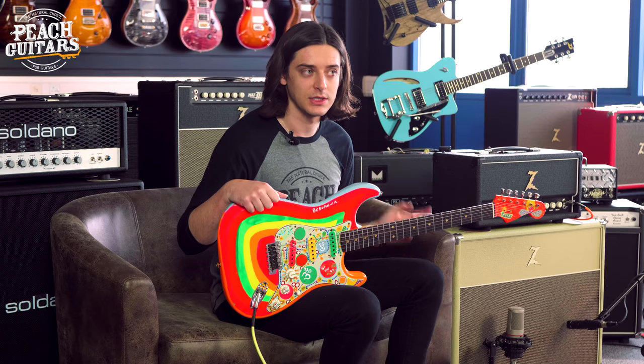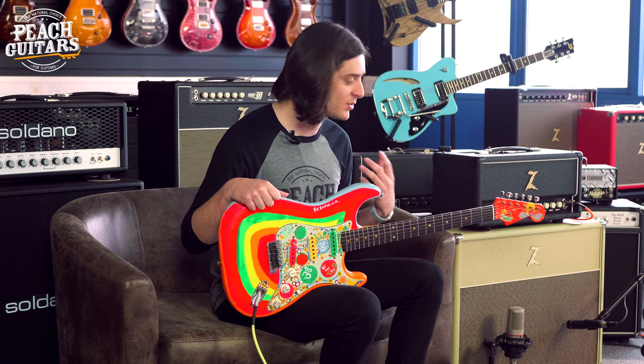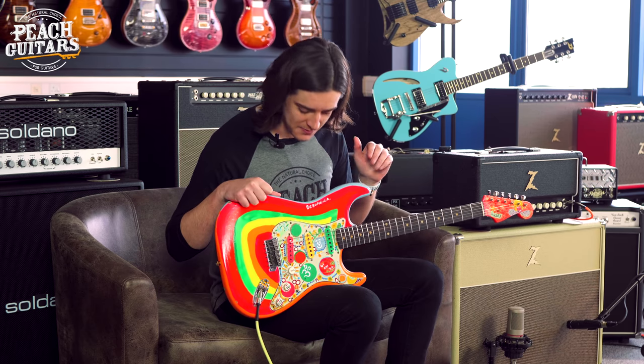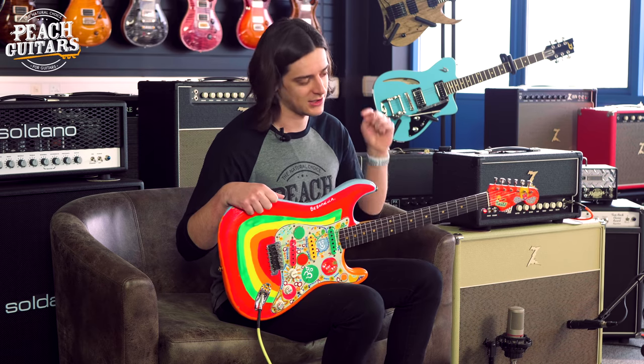This sounds amazing. It's an amazing sounding '61 Strat. That's what this guitar originally was. I believe Harrison bought the guitar in '65 and had all this done to it, or did it himself. All the paint in '67, I think. Again, Beatles fans, get in the comments and let me know.